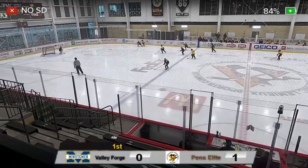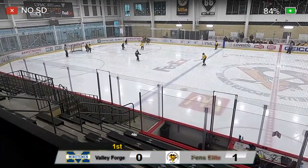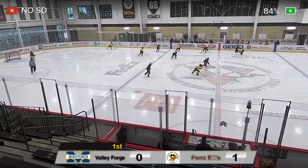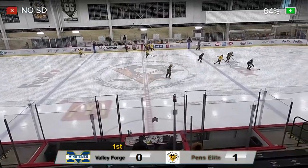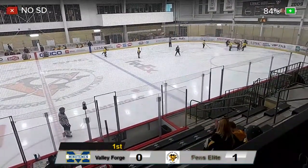Heavens to Betsy, who was that? That was Zachi up front. Is he playing forward right now? Looks to be in the forward spot here. As Kumnik comes away with it, and he'll fly up the ice. He's got a 2-on-1. Dragging a foot is Baru. Kumnik in, and the puck skips into the net.